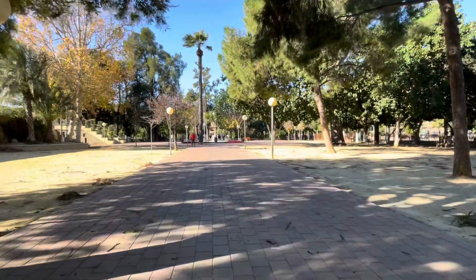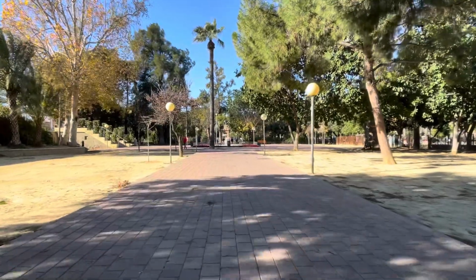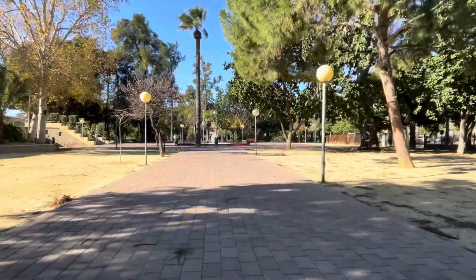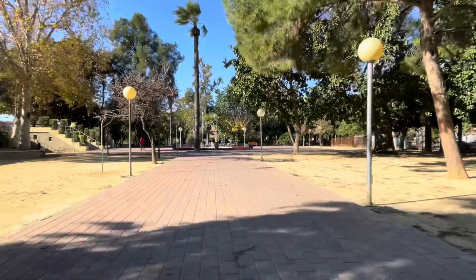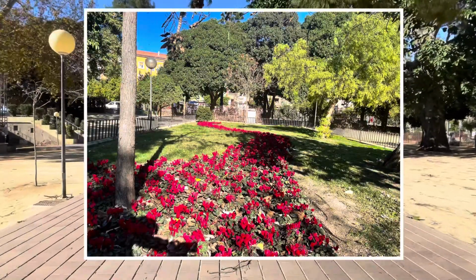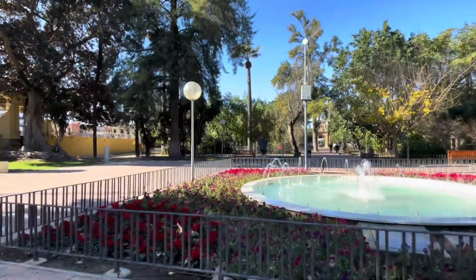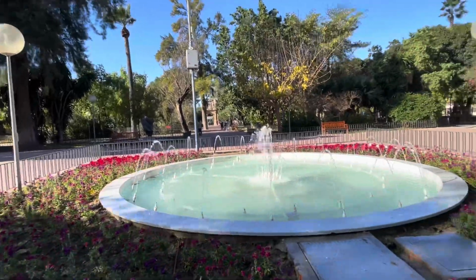And what another unique and amazing find in this beautiful city of Murcia. Who would have imagined they would have a botanical gardens slap bang in the middle of the city? There are various plants, flowers, there are statues. It's gorgeous. Come and have a look round. We'll take you and give you a whistle-stop tour.